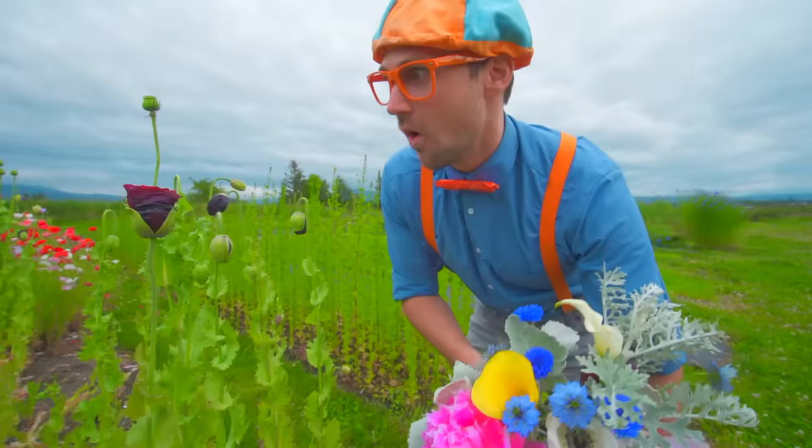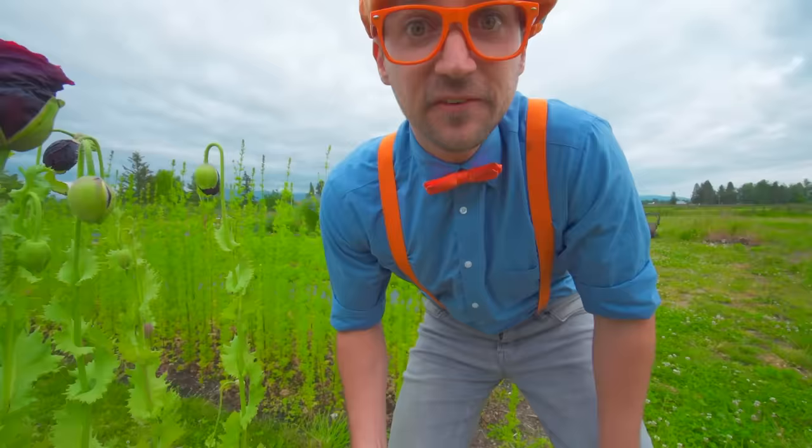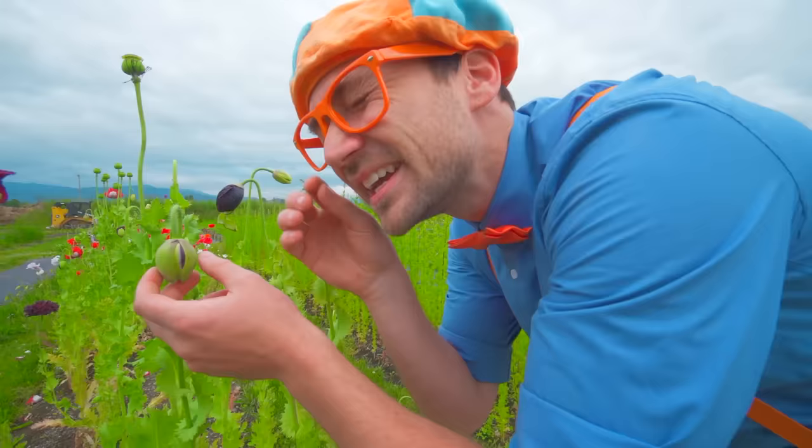See this flower? It's not fully blossomed yet. Yeah. Oh, there's different stages of blossoming flowers. Look down here. See? This one hasn't even opened yet. It's still a baby. Ooh, you see this? It's trying to peek out. It's like, hello, I see you.